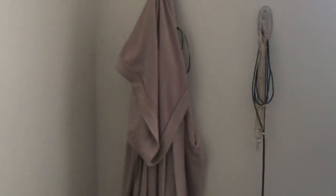So then right here, I just have my full length body. I just got home from work, so this is my little outfit that I wore today. And then I just wore my tan cardigan that you will see in a second. But I just keep my little slippers here, my hamper. I like this cardigan out.